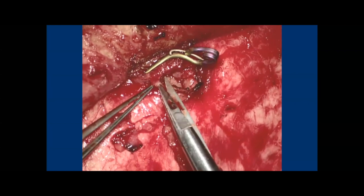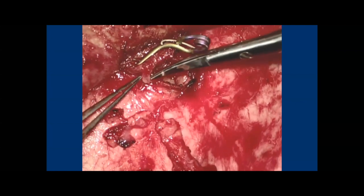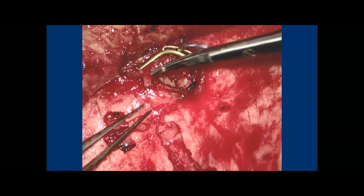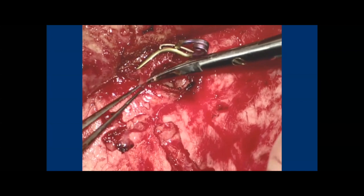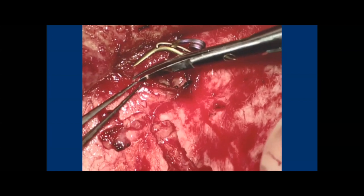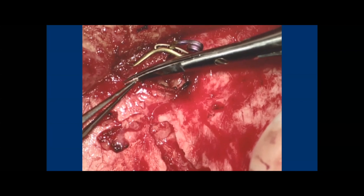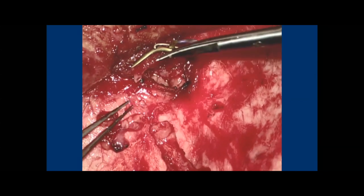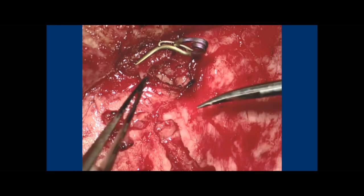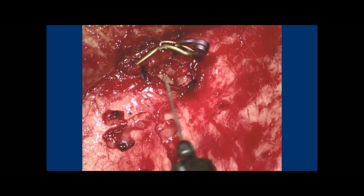Then to make the stoma, I cut it in an oblique way. It's not a fish mouth. I cut out a triangle. The vessel wall is very slippery, so don't touch the intima in the vessel cavity. Let's see, number one. This is the heparin saline.